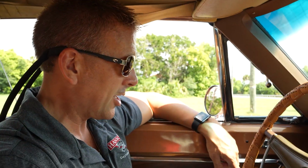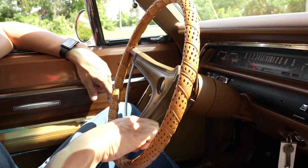Let's set our 69 GTX down on the ground. We'll take it out on a test drive and show you how it runs. 69 GTX, horn.